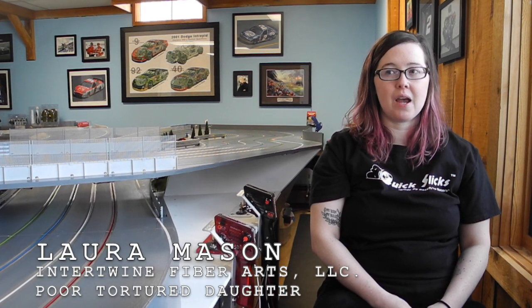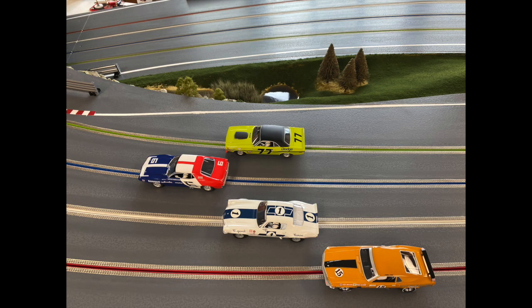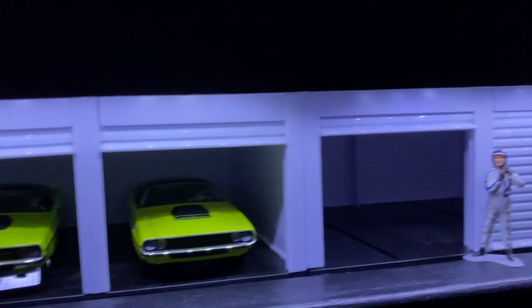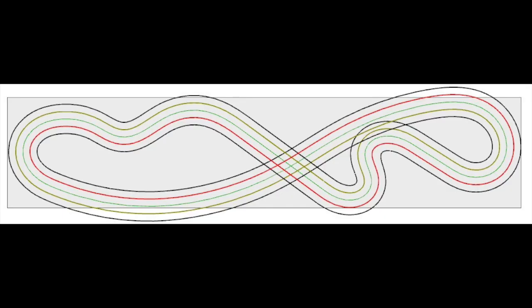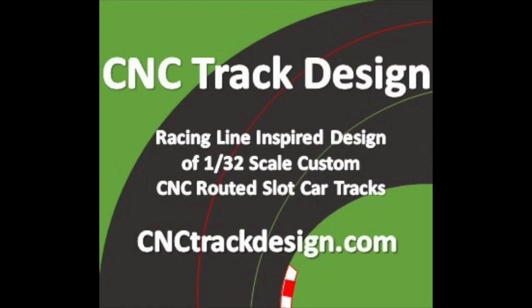Of course, the real cost savings between your CNC Track Design custom routed layout and a fully completed scenic track are the artisan labor hours. You can take your time to model scenery, add structures, lighting, and other features as time and budget permit. So, I hope designing and building your own custom 1/32nd scale slot car track layout is something that you are inspired to investigate. It's really easy to get started.